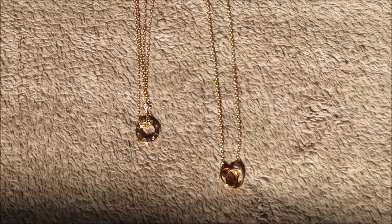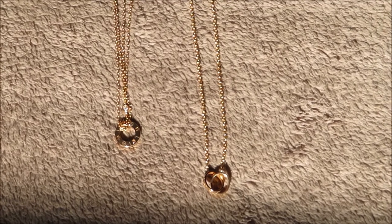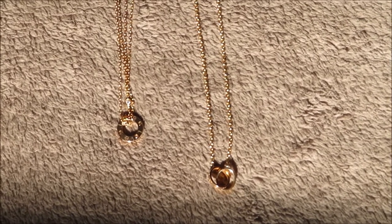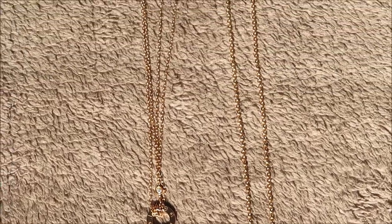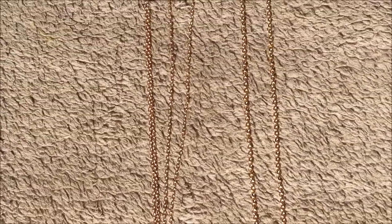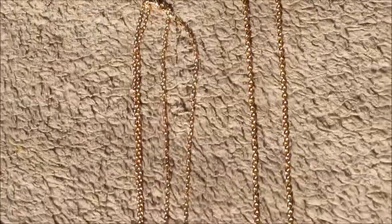Hi everyone. So the two items that I'm going to show you today are two Cartier necklaces. The filming location is a bit bizarre, but that's because they are in direct sunlight right now, and I wanted to give you guys the chance to see what they look like with direct sunlight on them, so we can see if either one glistens more than the other.